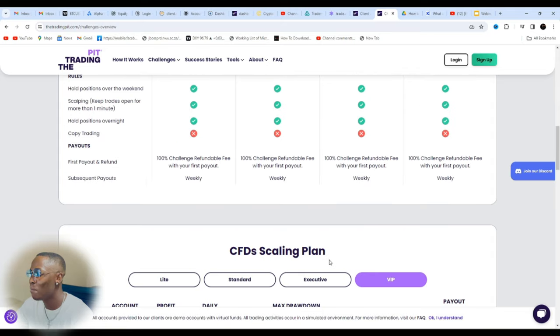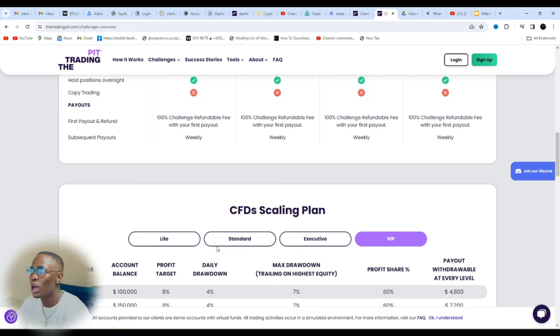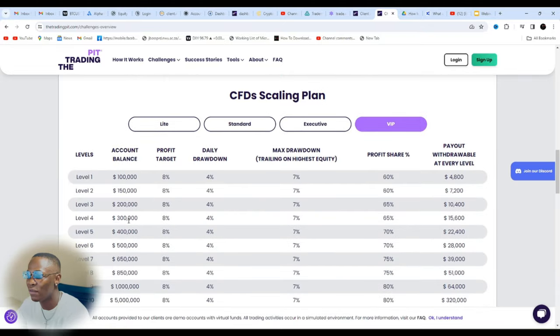So now we are jumping into what their scaling plan is. And guys, to tell you the honest truth, the Trading Pit forces you to scale up. So as soon as you pass or hit your 10% profit target from the challenge, automatically you adjust to the following scaling levels. So once I pass my challenge, I'll be now on level one, of which I need to hit an 8% profit target, and then I will get my 60% profit split, which is $4,800.